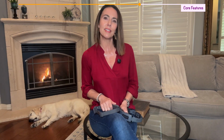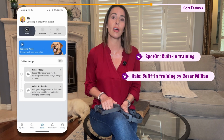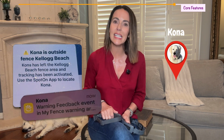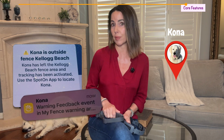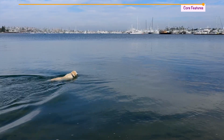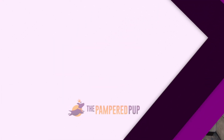The learning curve is impressively short for most dogs, and both apps do provide in-app training to get your dog familiar with how the system works. The real game changer, though, is the real-time tracking. Wherever your curious explorer tests boundaries, you're going to receive immediate smartphone notifications showing their exact location and their movement direction. Both systems proved impressively durable against whatever nature threw their way. We're talking rain, snow, mud, or unexpected swims in the ocean. So that's how these two collars were similar. Now let's talk about the key differences between the two.